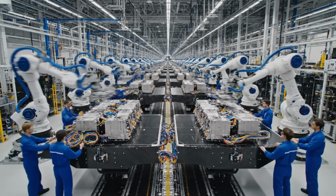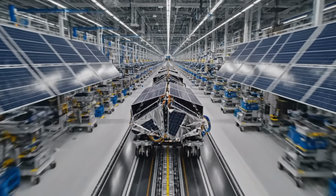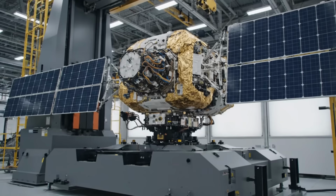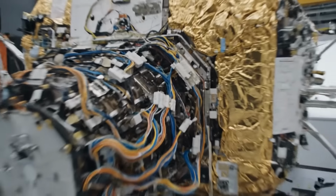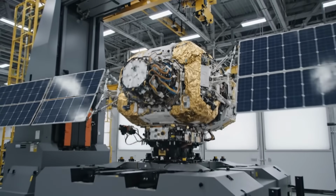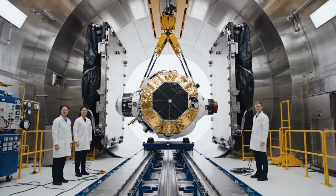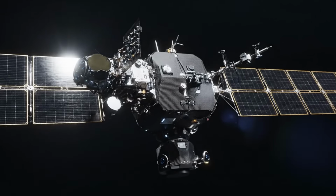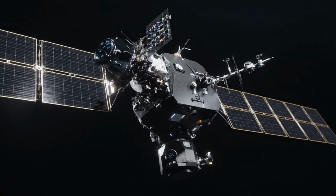A river of satellites, moving from bare frame to finished product, a new one rolling off the line every single day. Each satellite is then put through hell, shaken violently to prove it can survive the brutal journey to space. Then, baked and frozen in a vacuum, simulating the extreme temperature swings of orbit. The result? A new generation of satellite, powerful, resilient, and ready for the shield.